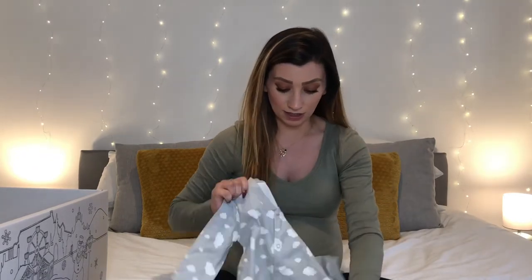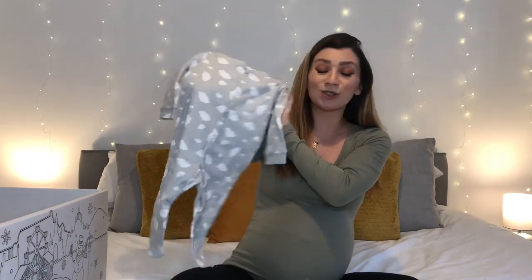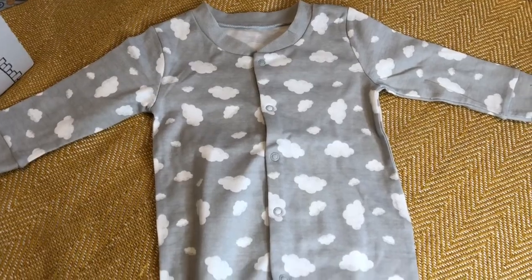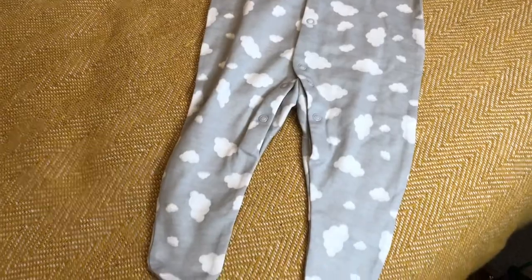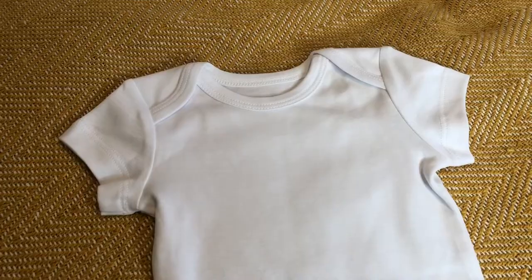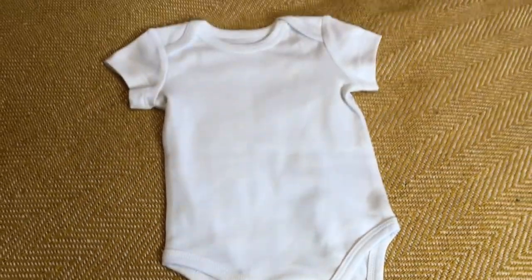And then the same as the mustard yellow onesie, there is this grey one with clouds on it. And this again is just super, super cute. Our son will be reaching this around January, February. So it'll still be quite wintry and cold. And this with a little double pom-pom hat, winning, he's gonna be a cutie. And then lastly, they give you a little short-sleeved white vest there as well, which is really, really good.